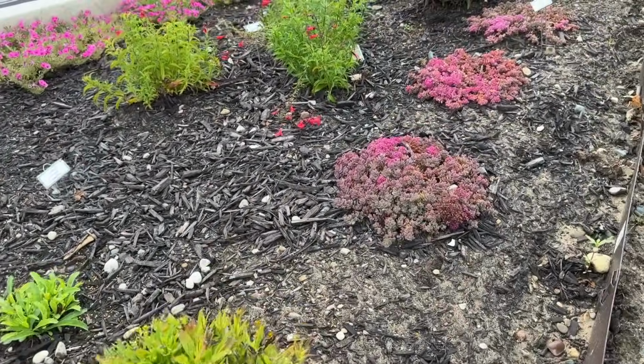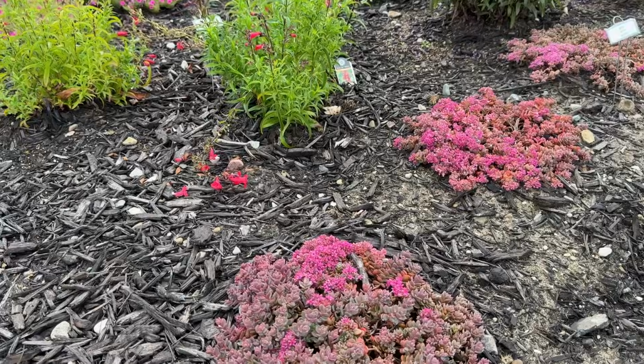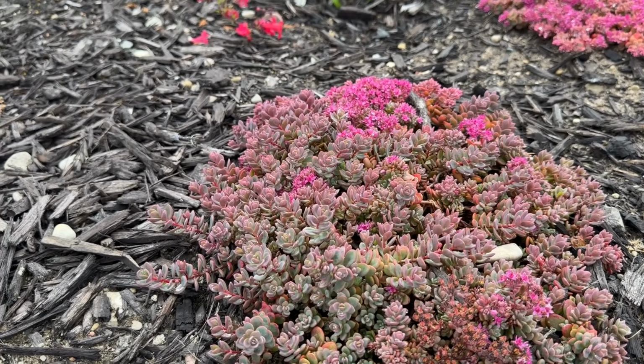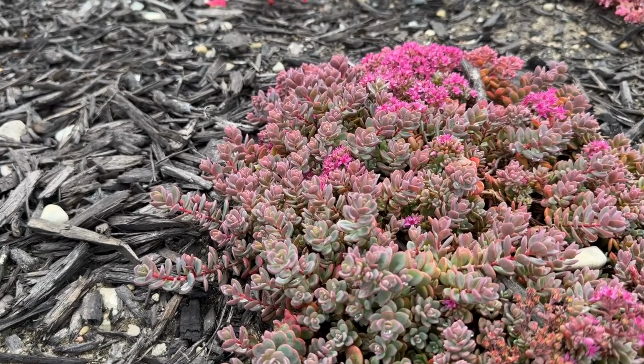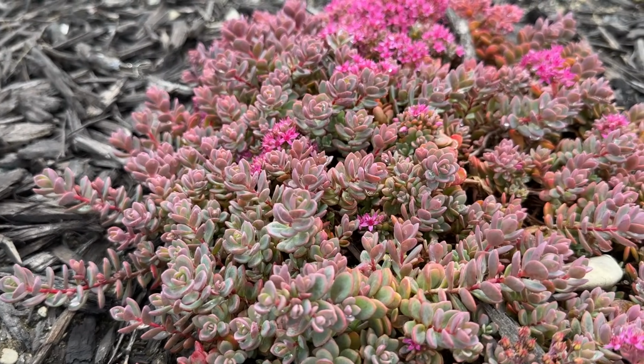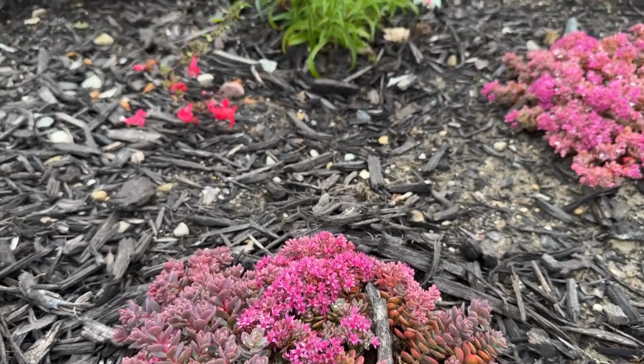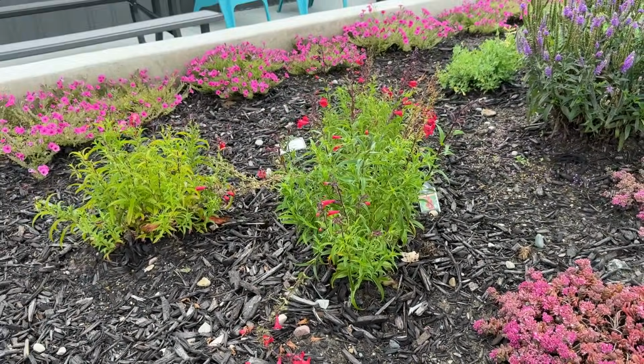Making our way through the garden, we've got sedum, and this is a low growing sedum, great for fall color. This is sedum Shamrock, and you can see it's got nice foliage color and that bright red flower starting to emerge.